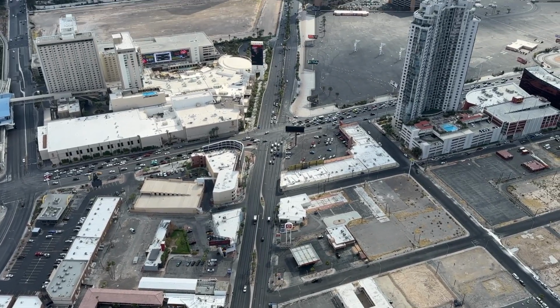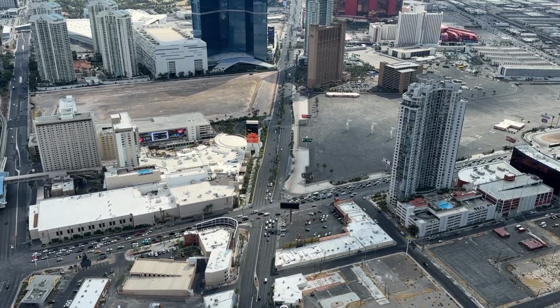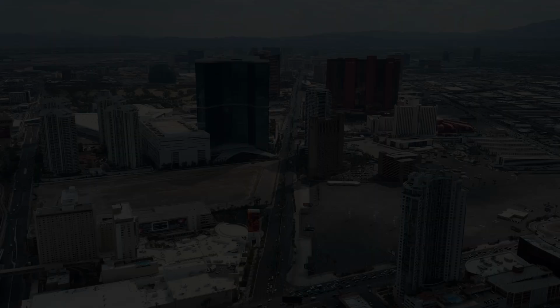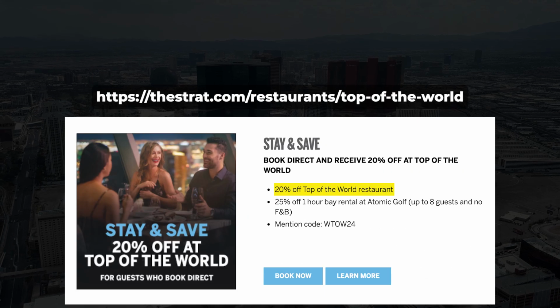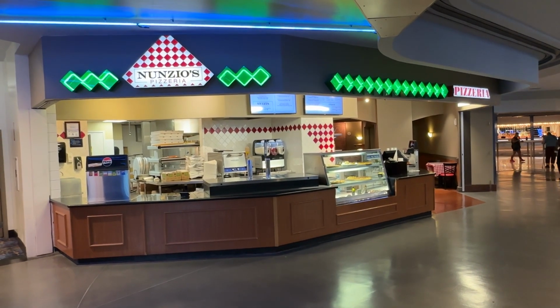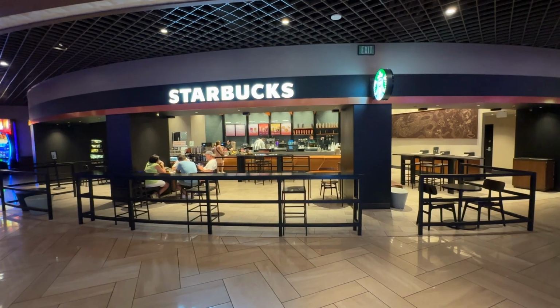Top of the World Steakhouse is located up in STRAT SkyPod, 800 feet above the Strip, and is an ideal date night destination. They're even offering hotel guests 20% off their bill right now. There are also some quicker eat options that included a pizzeria, McDonald's, and a Starbucks.